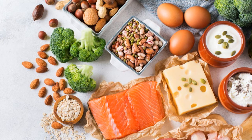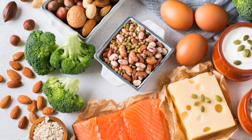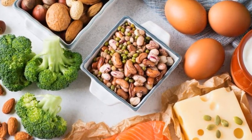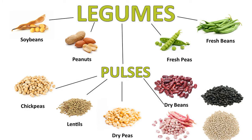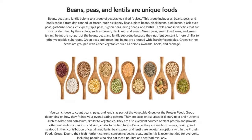Protein gives our body sustained energy so that we feel fuller longer. However, meat can be one of the most expensive things at the grocery store. Try adding a meat-free day to your week and instead eat pulses. Pulses are a special type of legume. Beans, peas, and lentils belong to a group of vegetables called pulses.